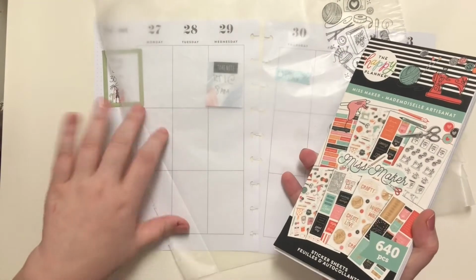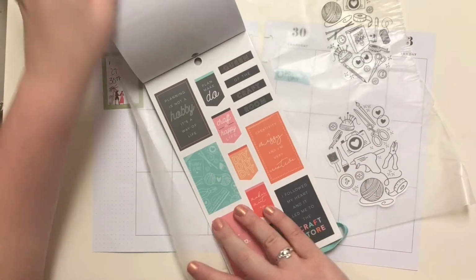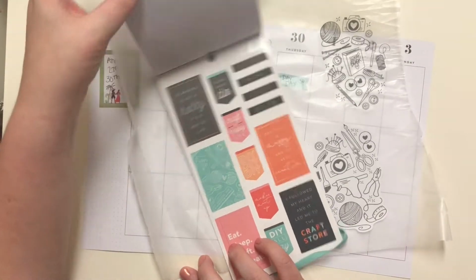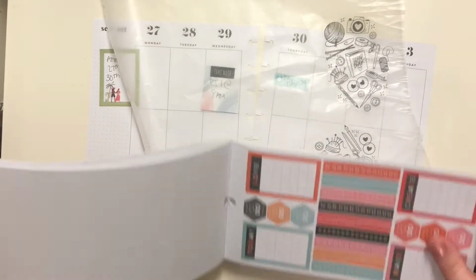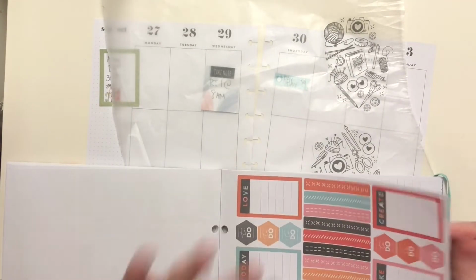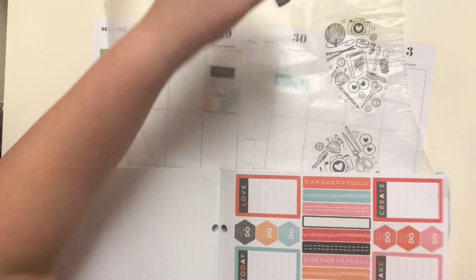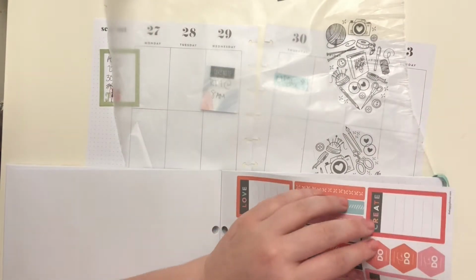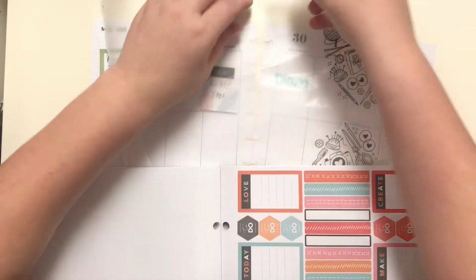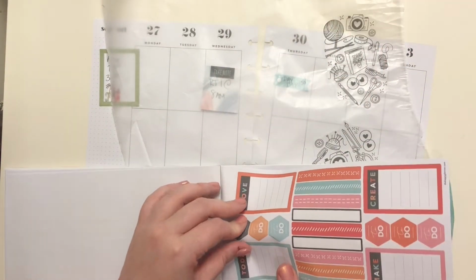And then if we go through Miss Maker, there are a few things where I'm going to have to get a little creative if I want to keep this whole thing black and white. But it's a Miss Maker spread, so that's what it's all about, being creative. So I'm just going through and pulling these out.